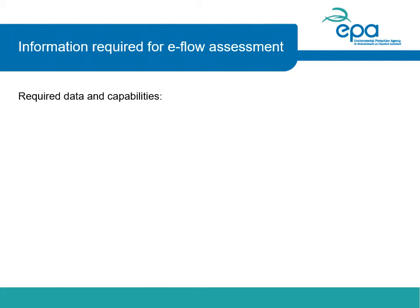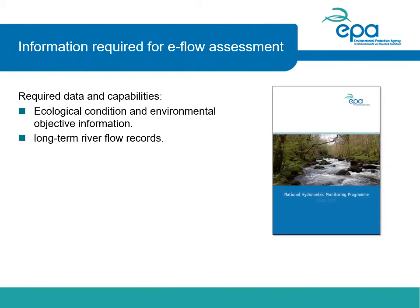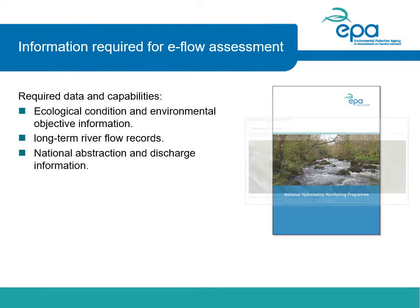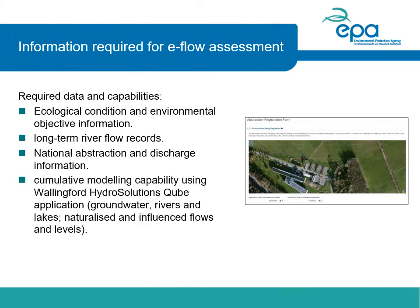The required data and capabilities to produce these assessments: we need the ecological condition and environmental objective information for each water body. We need long-term river flow records that we can use in such water bodies as they exist, or to model long-term flow duration curves in ungauged catchments. That's where our hydrometric monitoring program comes in. We need national abstraction and discharge information, and that's where, since 2018, the National Abstraction Register has been particularly useful.